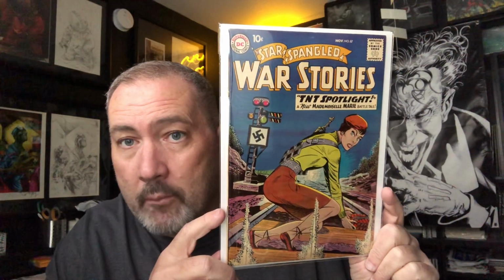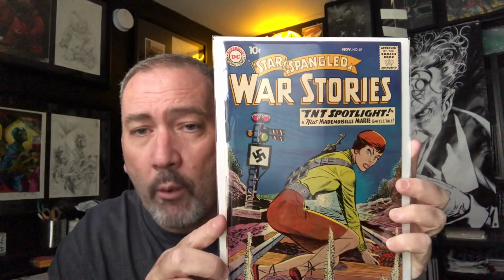Really nice looking book. You can see up there the Nazi symbol. They used a lot of that in the 40s, 50s, even through the 70s, where the war comics would show that. Sergeant Rock, Sergeant Fury, Weird War were really popular, using a lot of the symbolism of Nazis in World War II.